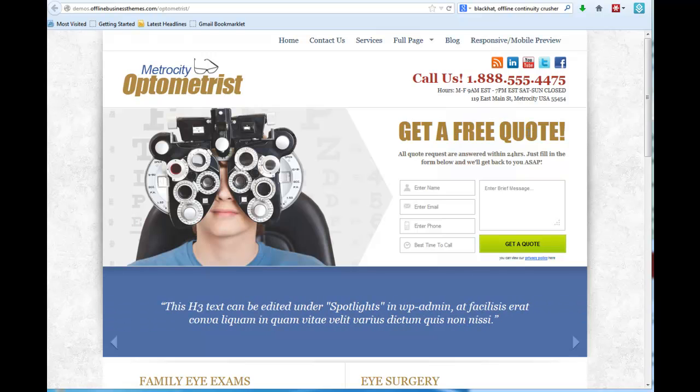What people are looking for when they come to your page, because remember, you're going to have a percentage of people that are coming from regular websites or from regular computers, a percentage of people that are going to be coming from tablets, a percentage of people that are going to be coming from mobile devices.